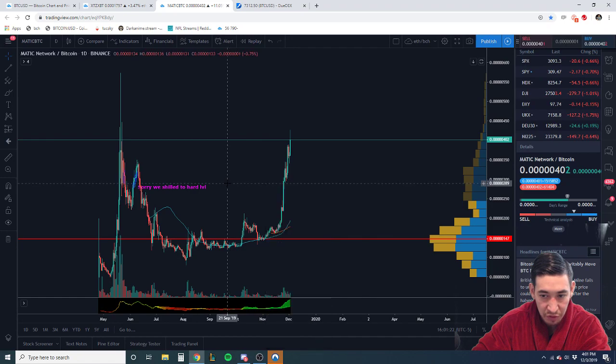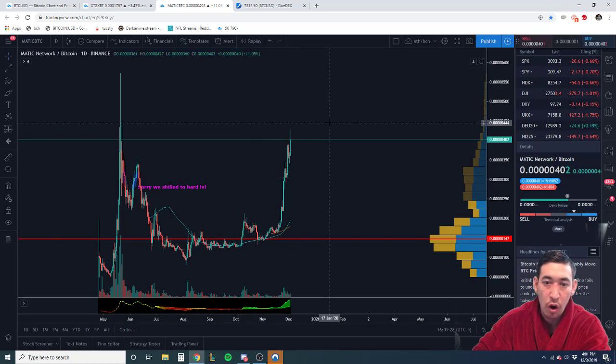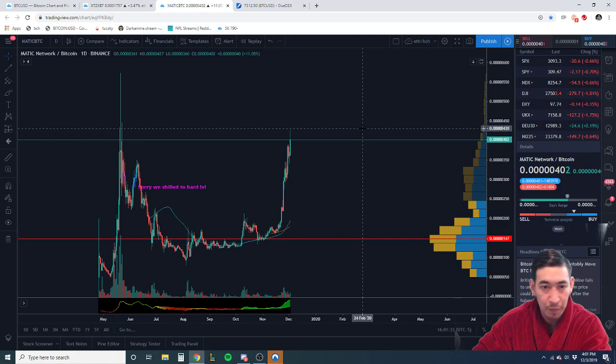I think this was 290. Yeah, this was the "sorry, we shilled too hard" level, 290. It broke above that, consolidated, and just took off. The TP level that I gave you was about 420, so that hit. At this point, you can still take profit, like at 400.